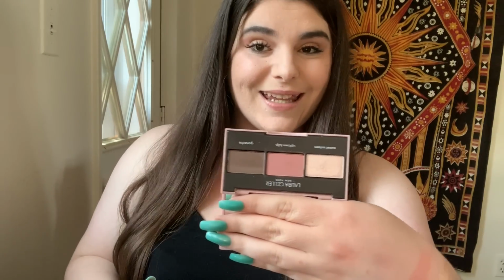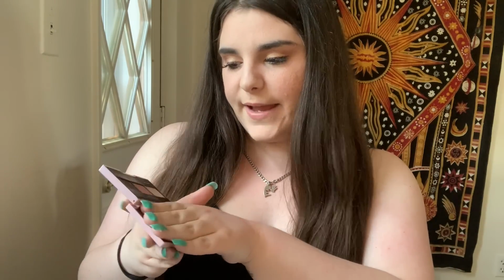I also have this little eyeshadow trio here. This is her Madison Avenue Uptown Chic eyeshadow trio, and it's just tiny. It looks simple because, you know, it is. But I like that because it's not really challenging. It's not overwhelming. You can create really easy, really simple looks with this. I like to use this almost on an everyday basis. I find myself reaching for this more and more.